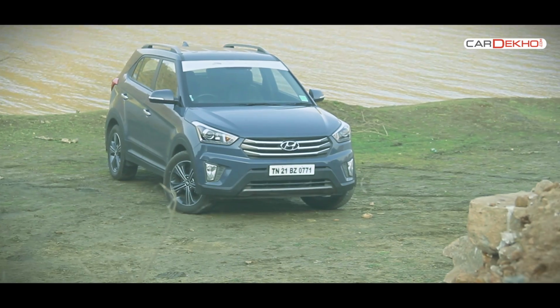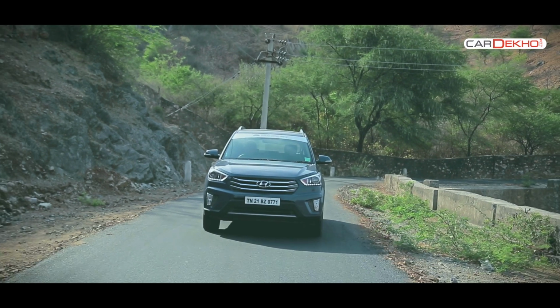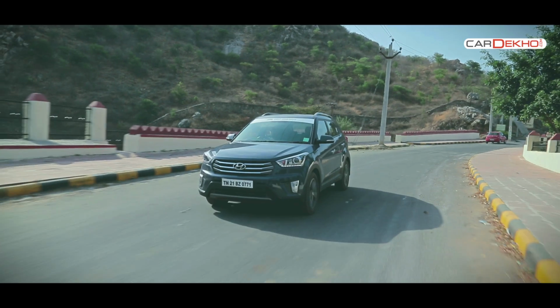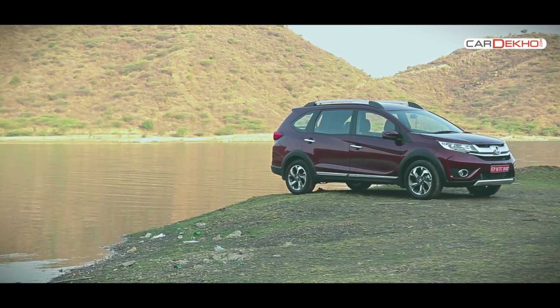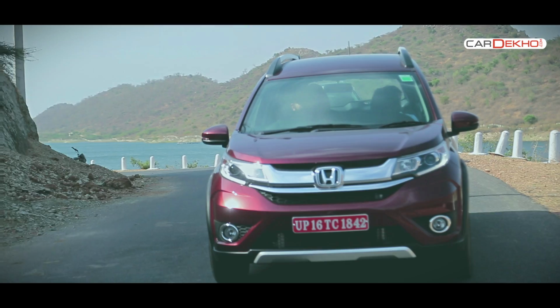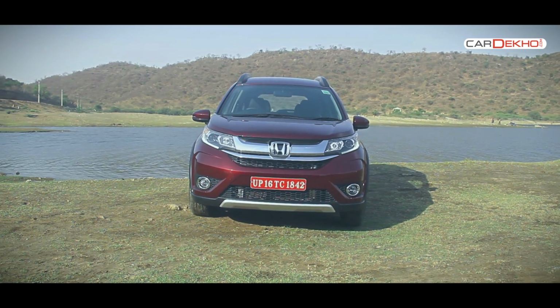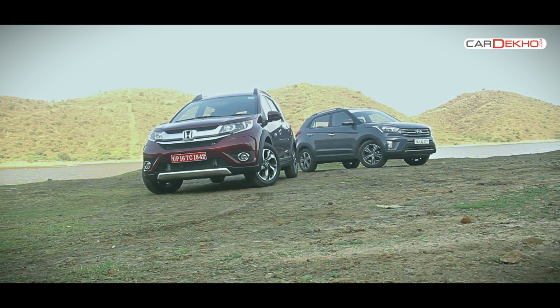After driving the Creta for a good 700 kilometers yesterday, it wasn't difficult for me to figure out why the car was the most awarded one in 2015. This year though, Honda brings with it the winds of change with its entry in the compact SUV segment. But is this wind strong enough to uproot the foundation of the Creta?